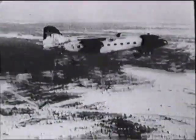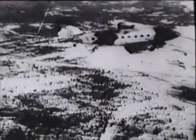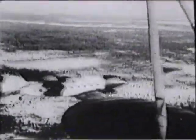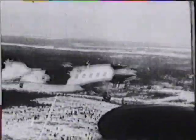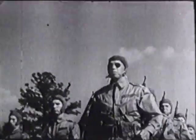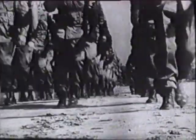Germany's successful development of elite parachute troops, who had demonstrated their worth in the rout of the Allies on Crete, had prompted all the combatants to form such units. These men were hand-picked, specially armed and highly trained.